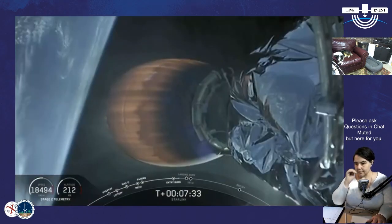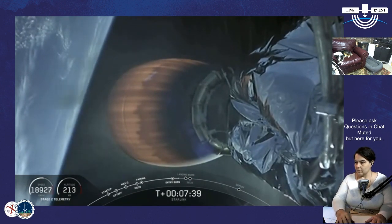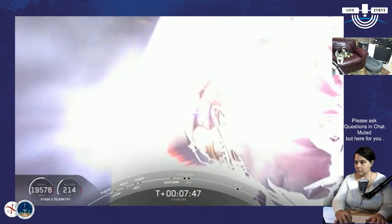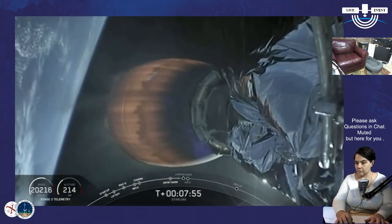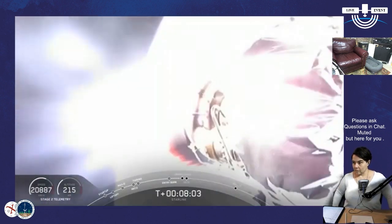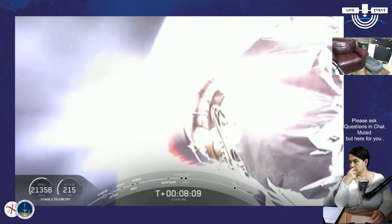All right, full screen here. There we go. Now this burn on stage 2 is going to continue up until you hear the call out of SECO 1, or second engine cutoff 1. You're going to hear that pretty quickly after landing. Stage 1 entry transonic. All right, MVAC D is beginning to throttle down, getting ready for that second engine cutoff.